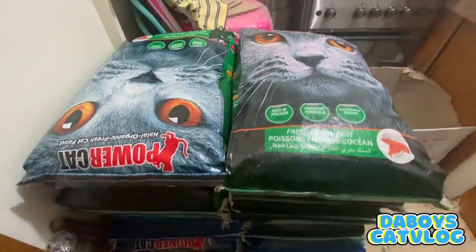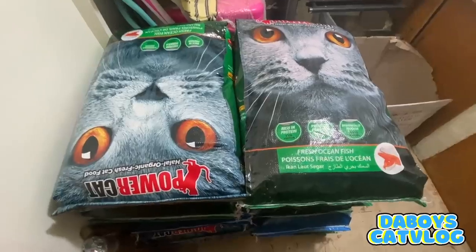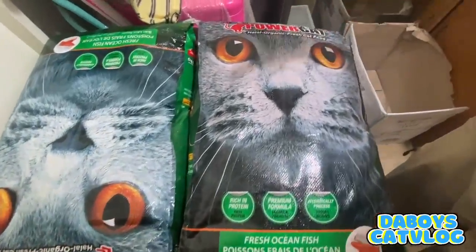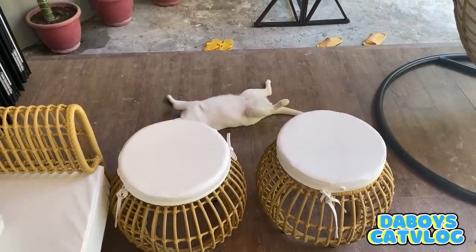So this is the Power Cat in here, Mga Tao. This is what we use to feed our strays. All the cats, you know, that drop by our shop, we use Power Cat to feed them. It's halal, organic, fresh cat food. You see, just delivered earlier. You see Milky Boy, Mga Tao, look at him.